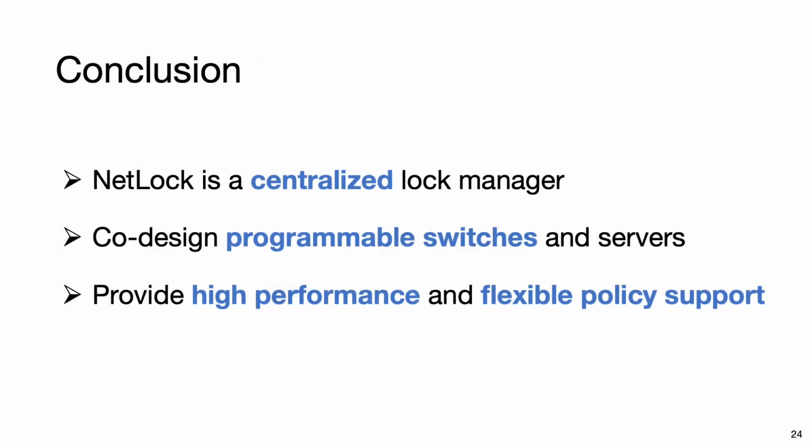So to conclude, NetLock is a centralized approach to realize lock management in the network. And it co-designs programmable switches and servers to avoid the limitation of the memory size. And the evaluation shows that NetLock can provide high performance and flexible policy support.